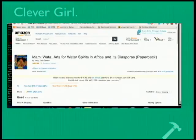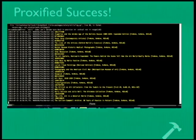So over the course of a night, I threw some proxies at it and made an adaptive proxy solution, and was able to defeat some rate throttling from Amazon because now my requests weren't coming straight from the server. They were coming from various different origins.